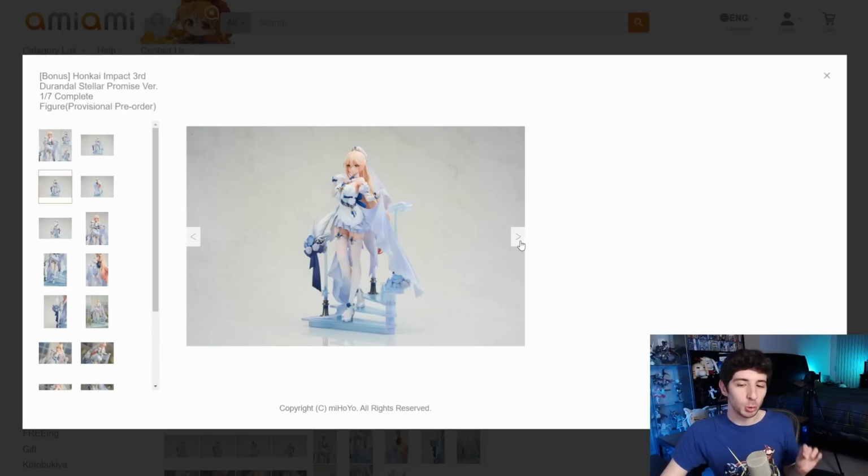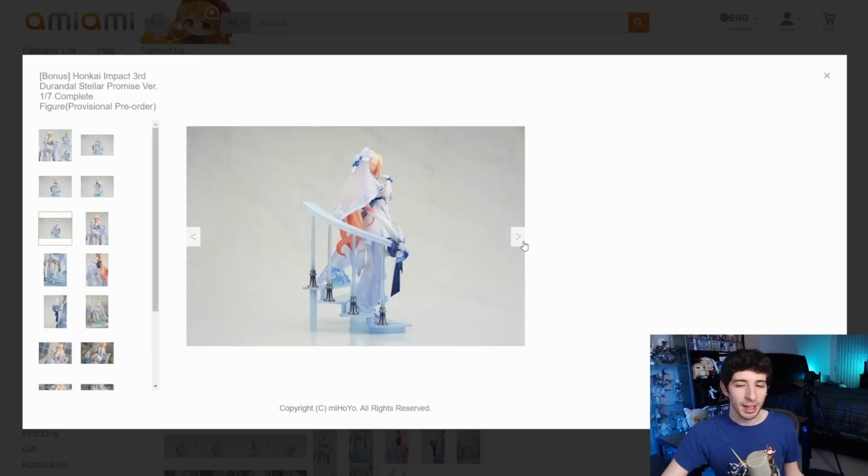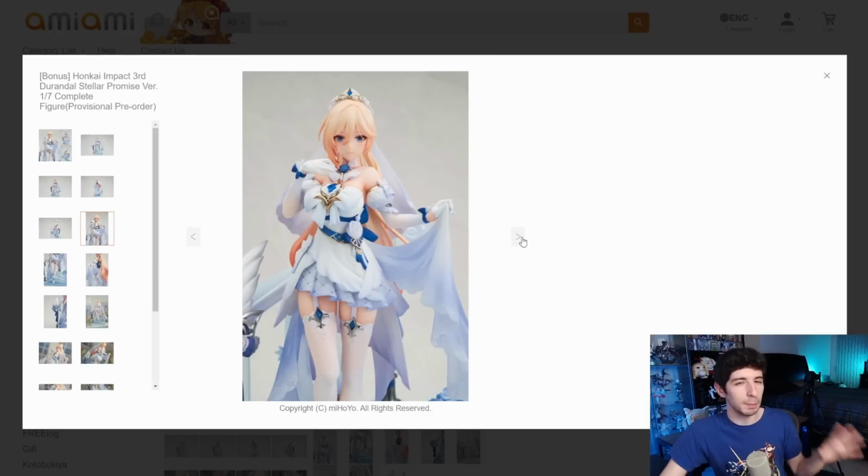I'm not exactly sure if it's supposed to be marble or simulating glass with some translucent plastic, but it looks really good. I don't know why I'm focusing on the staircase, but I really like it. Even these pillars look fantastic. Very nicely done base, despite how pretty simplistic it is at the end of the day. But yeah, I think this is a rather gorgeous piece overall.